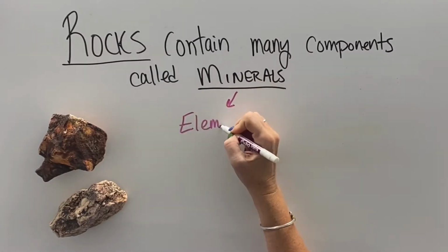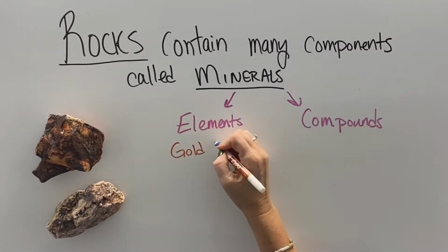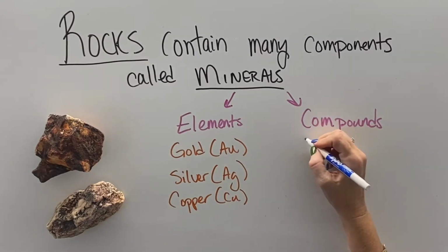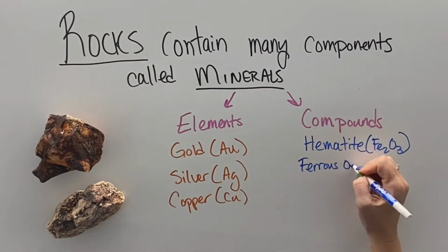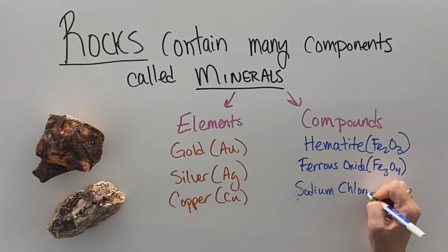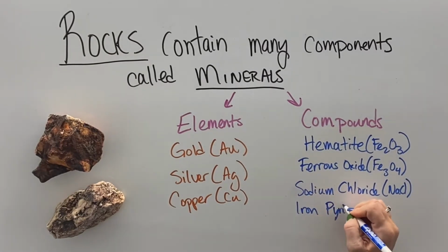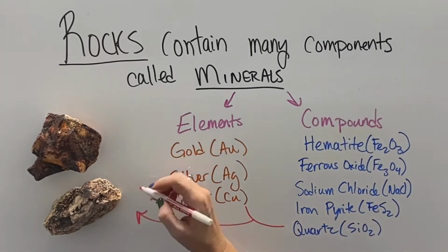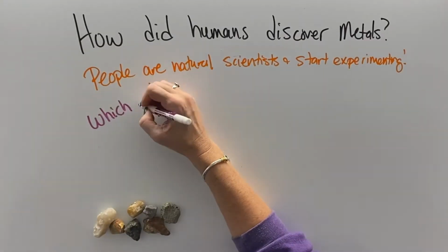The rocks that we see laying on the ground have many components that are called minerals. There are element minerals like gold, silver, and copper that are found sort of sprinkled into the rocks. And then the metals can also be found attached to other elements and compounds like hematite, where 2 irons are attached to 3 oxygens, ferrous oxide, Fe3O4, sodium chloride, NaCl, which by the way is table salt, iron pyrite, otherwise known as fool's gold, FeS2, and quartz, that's silicon dioxide. So rocks are mixtures. So humans got to experimenting.